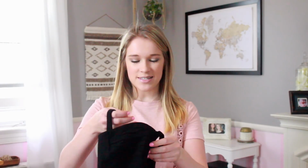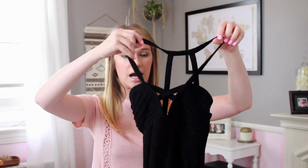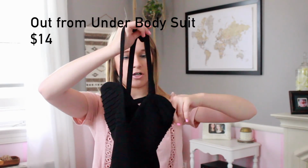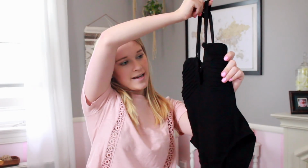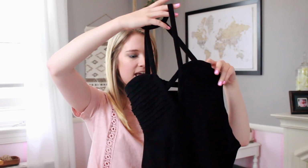Okay, so then also during Mom's weekend with my sorority, I went shopping with my mom, and we went to Urban Outfitters, and they were having 40% off of their sale stuff, which was amazing. So I went and got this bodysuit, which is super cute. I've already worn it out before, and it's just great to tuck in with some jeans. And it was originally $39, and I ended up getting it for $16 with the sale.